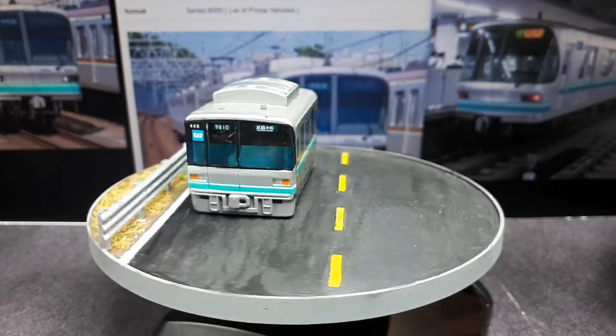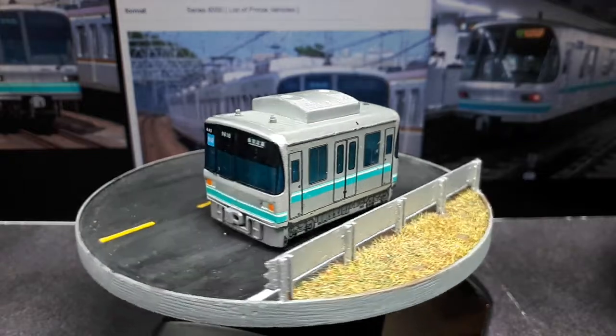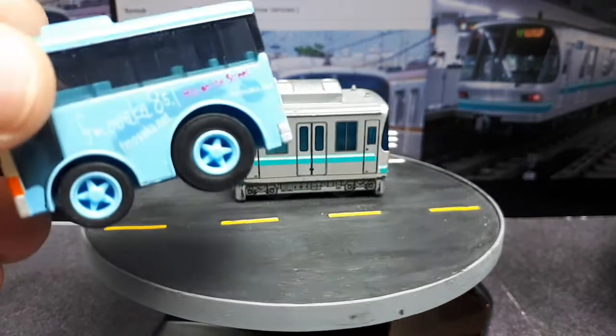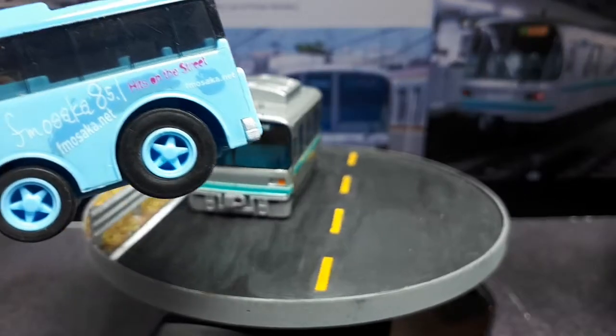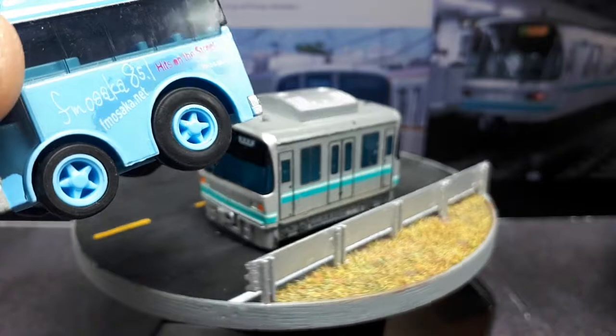I guess it doesn't look as bad as, say, a standard Choro-Q, which might have just regular 5 spokes, right? Like this bus again just has really basic 5-spoke wheels, and frankly you wouldn't see a bus with 5-spoke mags like this, right? So it looks a little odd.